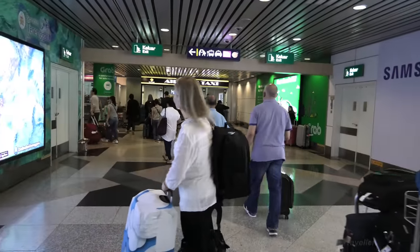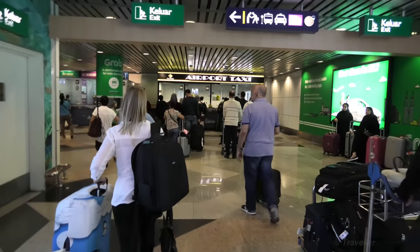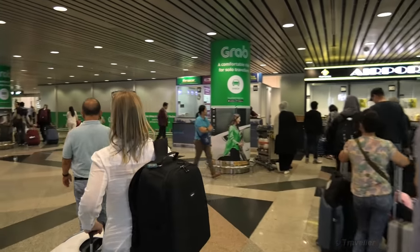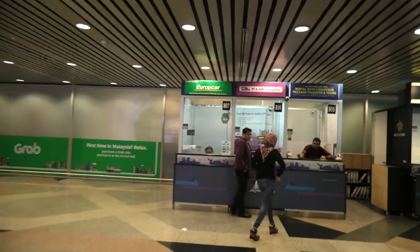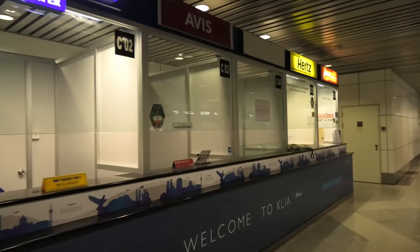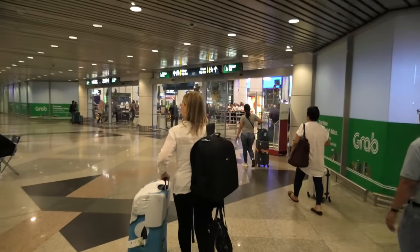I'll be back again. We just passed customs, and now we just got to exit the airport. As I said, we're not going to take a taxi because there's too much traffic at this time of the afternoon. I also want to rent cars, take tickets for the KLIA Ekspres, it's over there. And also some car rental places here. And here we have the arrivals area where we exit the airport now.